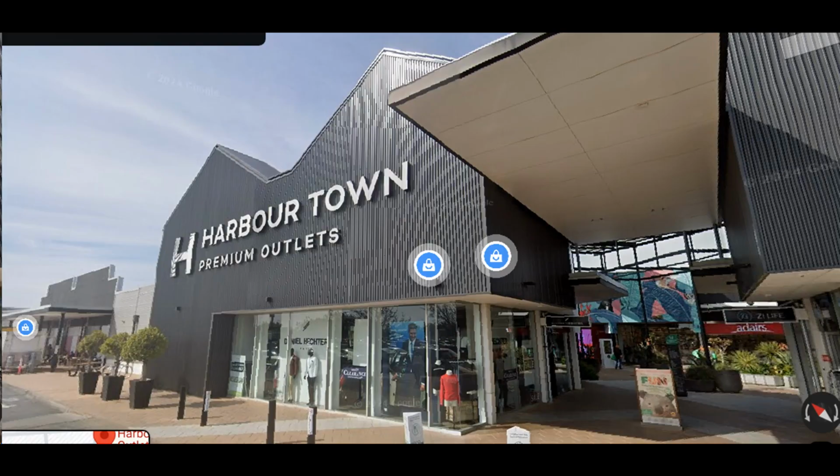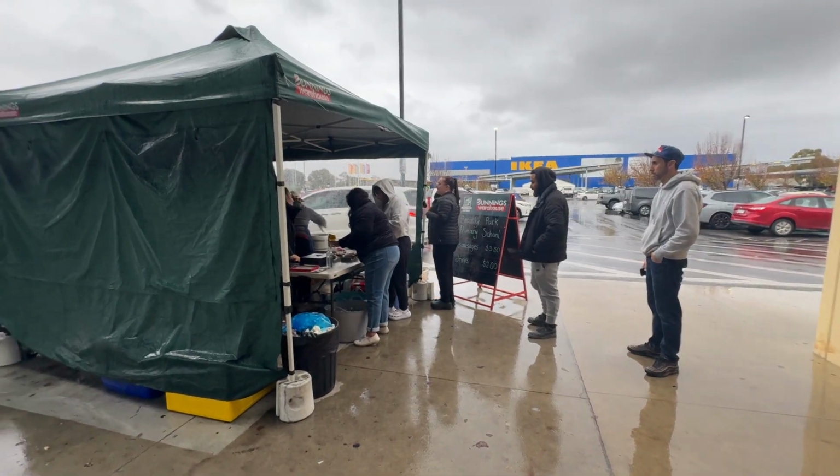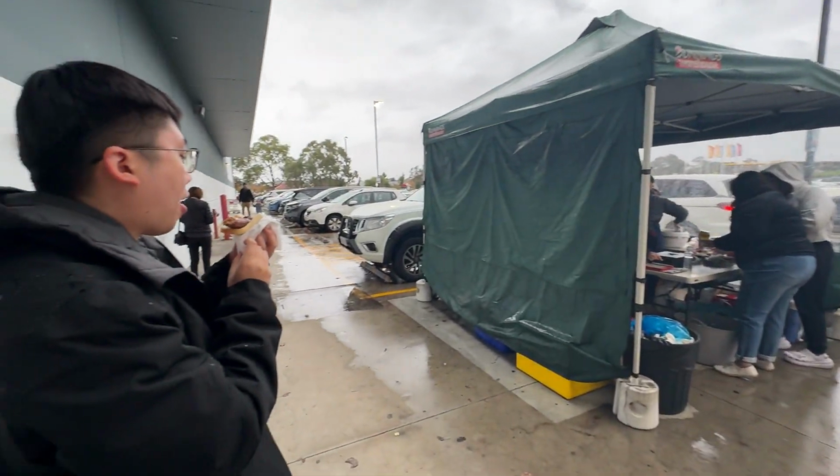Right at Adelaide, there is the premium outlets. Did not really feel much there because it's similar to all of the other Harbour Town premium outlets over in Australia. To end off this trip, I tried the Bunnings sausages.